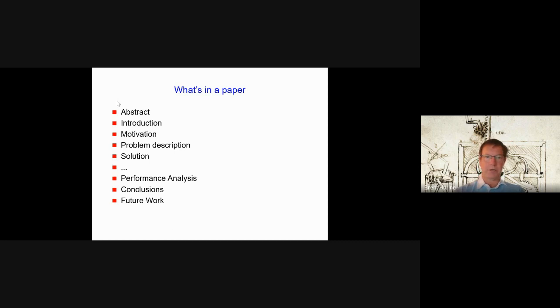This is where you're really going to initially figure out whether you want to invest more time in the paper or not. But it's also going to have an introduction, and maybe part of the introduction is going to be the motivation. Why did the authors think this research is worth doing and writing about? Then trying to identify the problem description, and then typically there's a nice statement of the solution. And then there'll be all sorts of details about the solution.